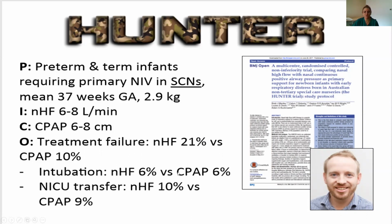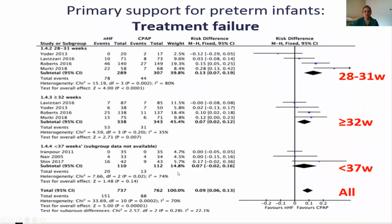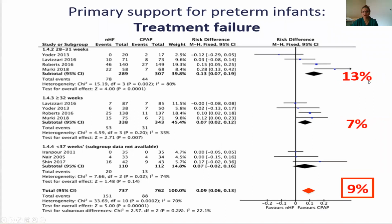Intubation was similar and liquid transfer was similar. So if we combine all these studies, barring this Hunter trial, it is seen that the treatment failure was much more in 28 to 31 weekers, more than 32 weekers, and even less than 37 weekers. Overall, the treatment failure was quite high in the HHFNC group and was favoring CPAP. The percentage of treatment failure was 13% and 7% in 32 weekers and 9% overall.